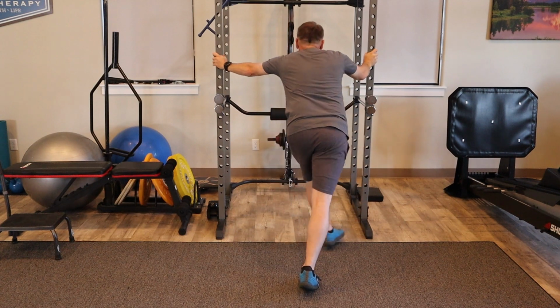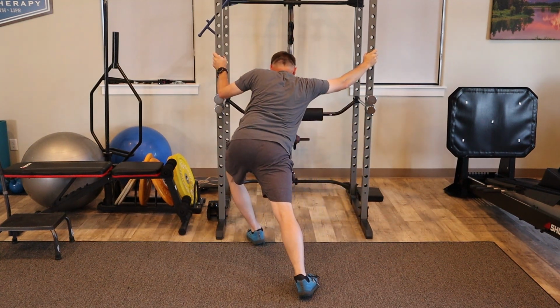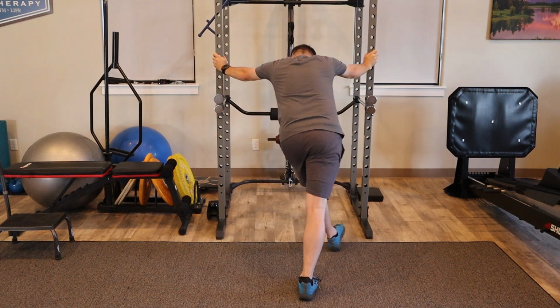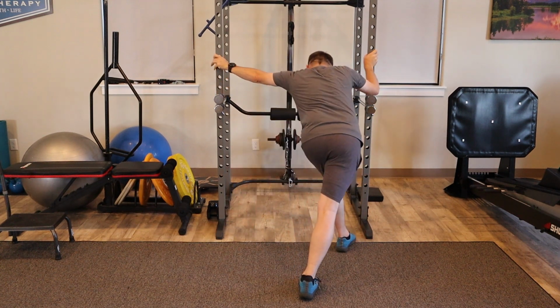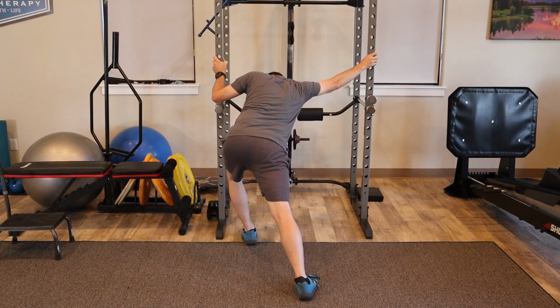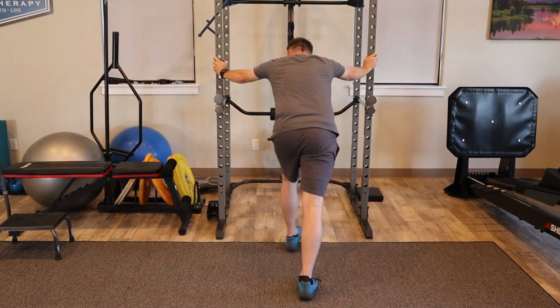Okay. You're okay. This next exercise is a calf stretch with some combined movements. And so Greg is stretching his right calf here. So he's putting his right foot way behind him. And you can see he's shifting his weight left and right. And so what that does is it stretches his ankle into dorsiflexion, which is moving your ankle and your toes upward, and also adding some inversion and eversion.